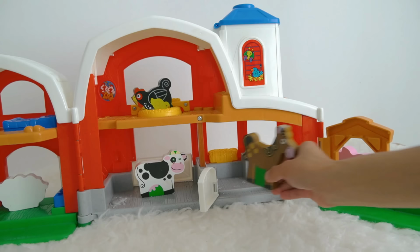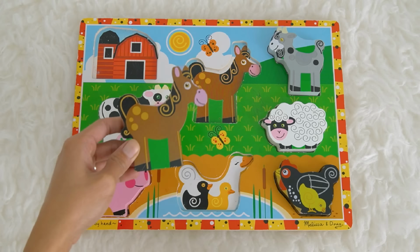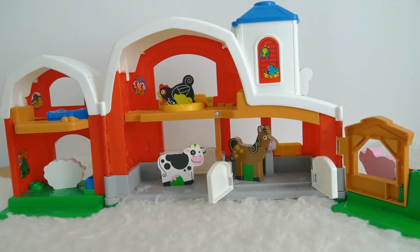Let's put the horse inside the barn again. Let's put it on our puzzle. Do you know where the horse is? Let's see. Where are you, horse? Is this a horse? What do you think? Yes! This is a horse. Great job, kids!